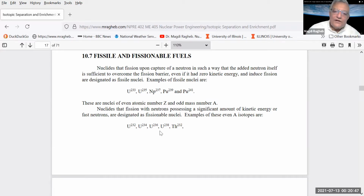You can also use uranium-238 through the breeding process and turn it from a fissionable isotope into a fissile isotope. You absorb a neutron in a nuclear reactor. Uranium-238 turns into uranium-239. It emits a negative electron. It turns into neptunium-239. Neptunium-239 emits a negative electron, and becomes a fissile isotope now, plutonium-239.